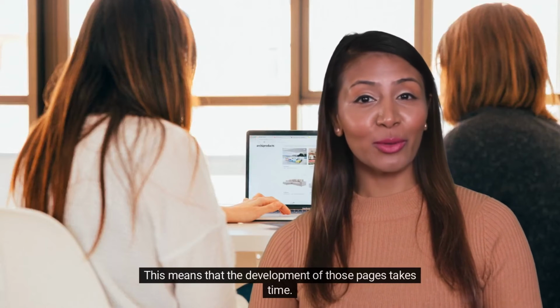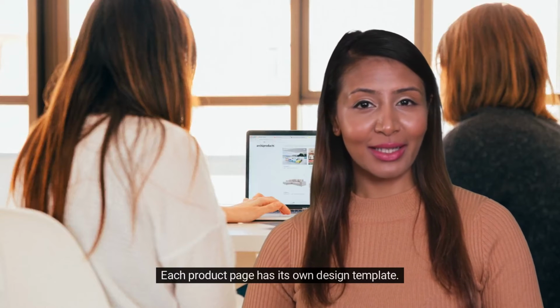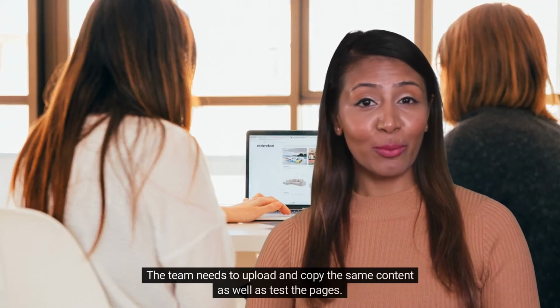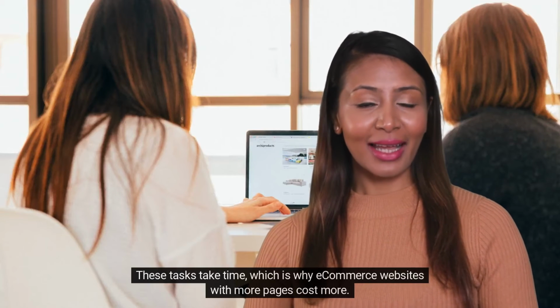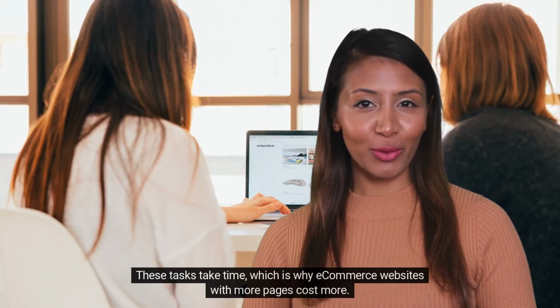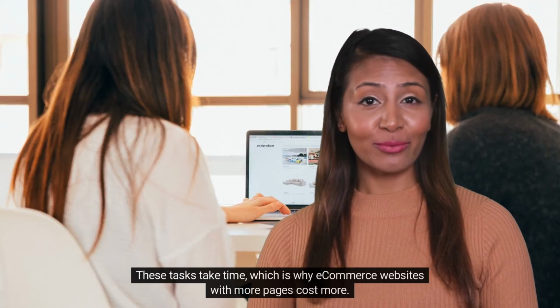This means that the development of those pages takes time. Each product page has its own design template. The team needs to upload and copy the same content as well as test the pages. These tasks take time, which is why e-commerce websites with more pages cost more.